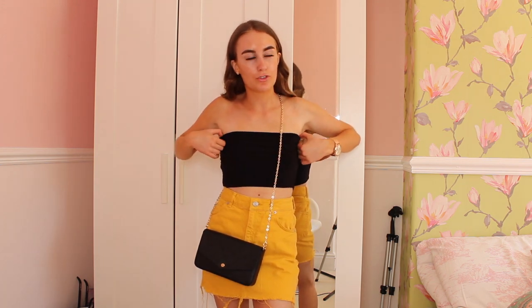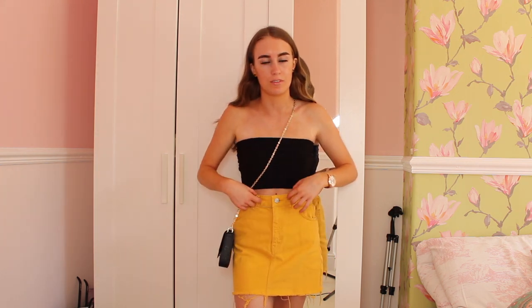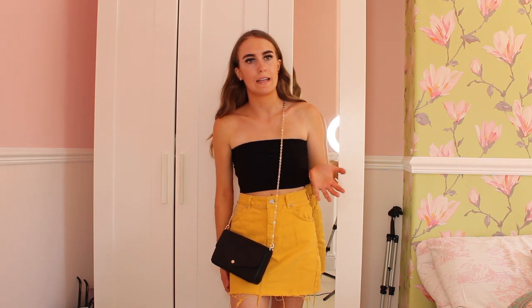And yes, next we have another lovely outfit, this black bandeau top, which I think is really nice. It goes with everything. You can have your shoulders out. This black bandeau top goes with everything. This lovely little skirt is from Topshop, a denim kind of mustard skirt. A lot of people do not wear yellow, but yellow is a lovely colour to wear in the sun, because it's a bright colour, a nice mustardy yellow colour.